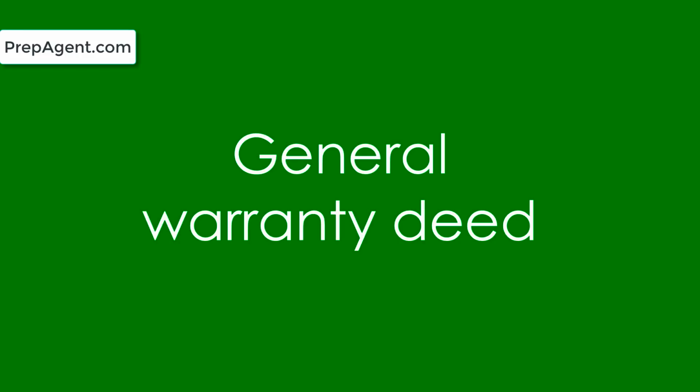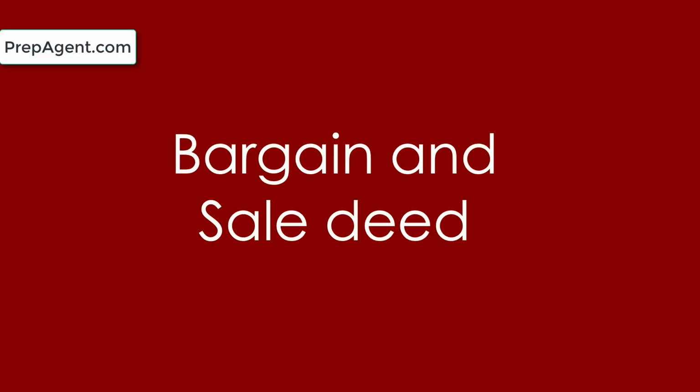General warranty deed. A general warranty deed is a type of deed where the grantor or the seller guarantees that he or she holds clear title to a piece of real estate and has a right to sell it. The guarantee is not limited to the time the grantor owned the property. It extends back to the property's origins, which is very different than what we just learned about a special warranty deed.